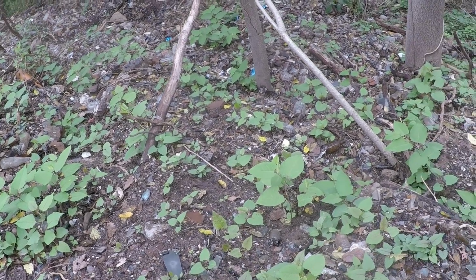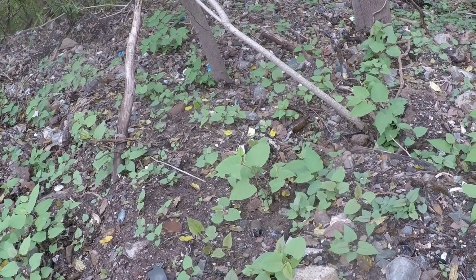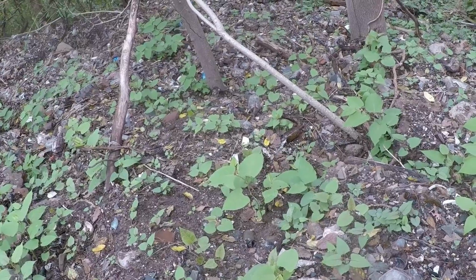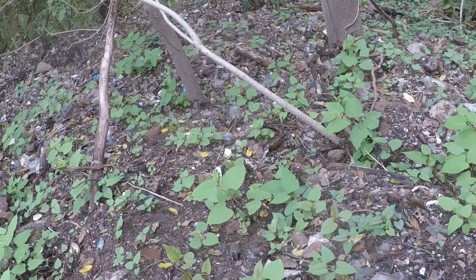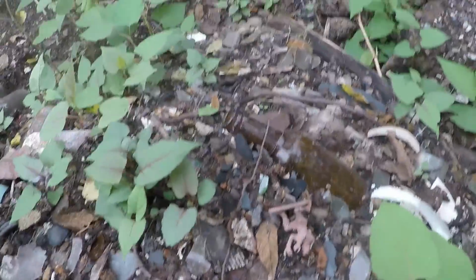Alright, I'm up at the dump. We've got a lot of rain and I can't really look for arrowheads in creeks or on the river. The river's been up for like 2 weeks. But I'm up at the dump, and after these rains I usually find stuff laying out.